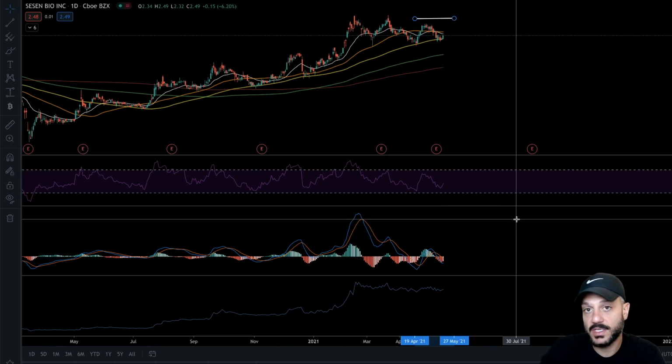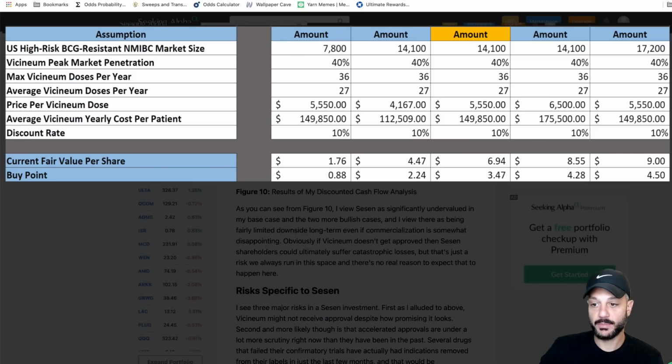And then we go to the discounted cash flow model where we can project future prices. The bear case puts a long-term price at $4.47 if the FDA approval goes through. The base case is around $6.94. The next bullish case is $8.55. You can use all of these as price targets depending on the time horizon that you want to take for this trade.